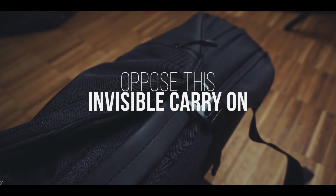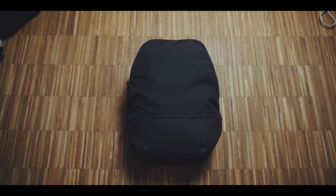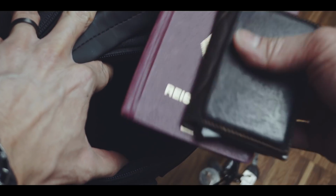Let's start with the bag that I think is the best option for work, the Opposed Invisible Carry-On Backpack. The Invisible Backpack 2 was one of my favorite everyday carry backpacks for its streamlined and simple design while having a bunch of features and hidden pockets.